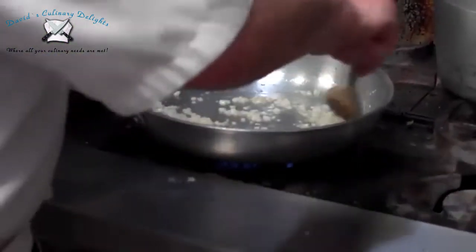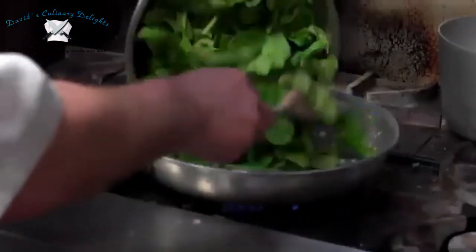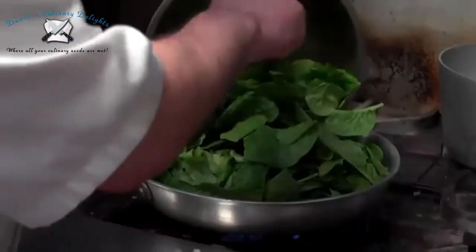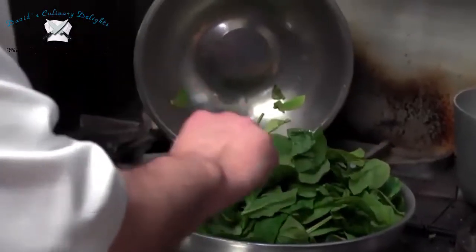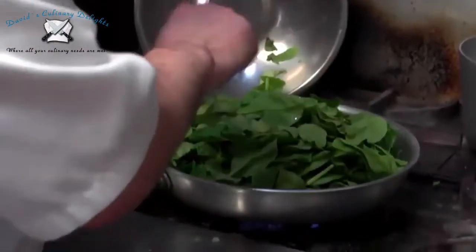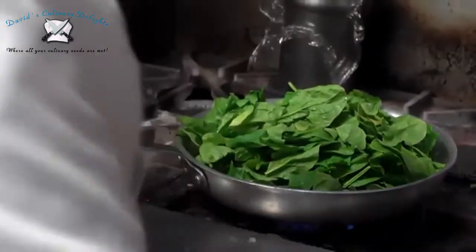Because the spinach is kind of big, we're going to just add the spinach there. There you go. See how it looks like a lot of spinach, but it's going to cook down, right? But it does fit in my pan. So if you don't have a big pan, I suggest doing it in batches. It'll make it easier for you, okay?